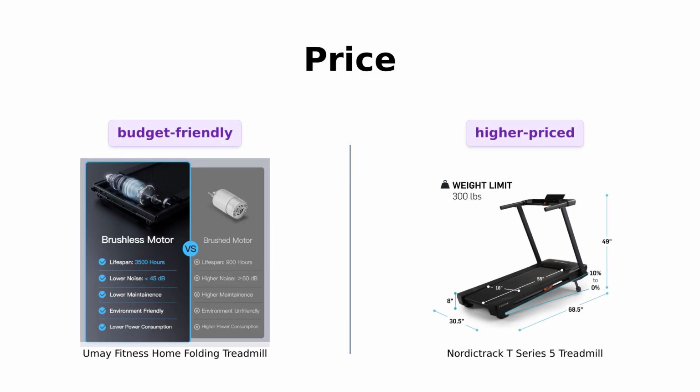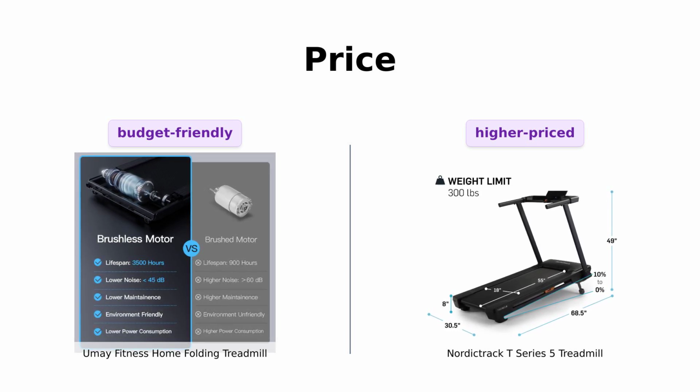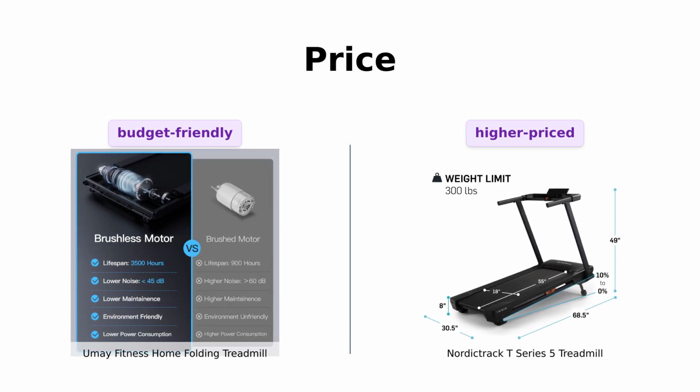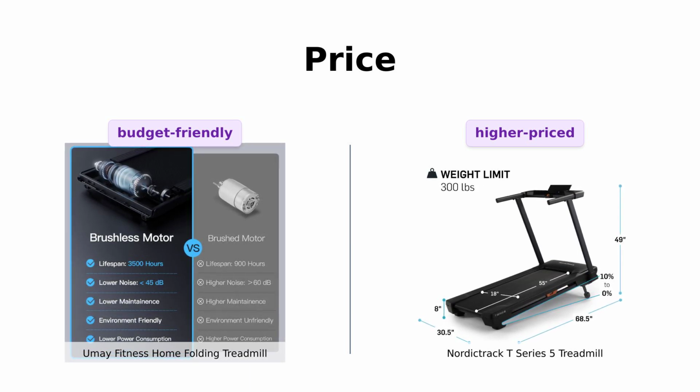Let's talk about the most important factor for many of us, the price. The UMAY Fitness Treadmill comes in at a budget-friendly $369, while the NordicTrack T-Series 5 Treadmill is priced at $599. That's quite a difference. If you're looking to save some cash, the UMAY Fitness Treadmill might be the winner here.